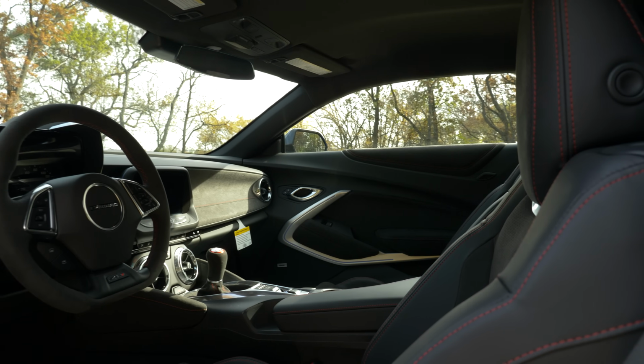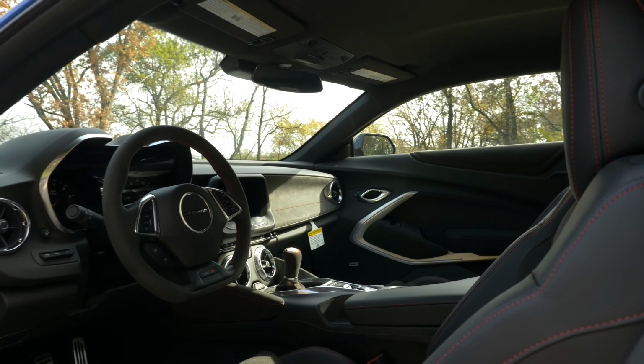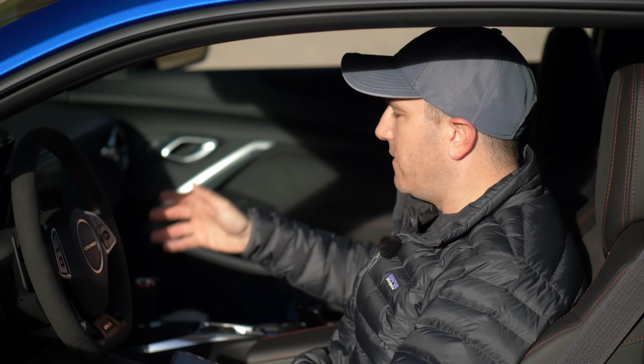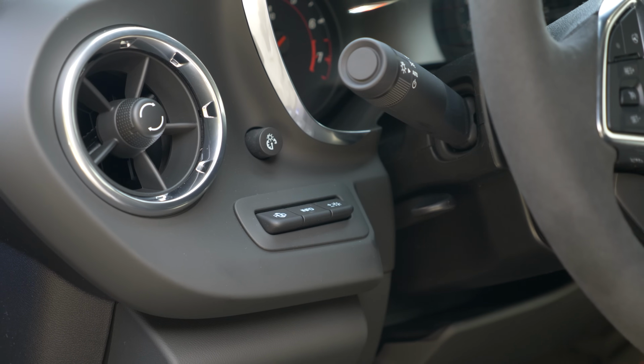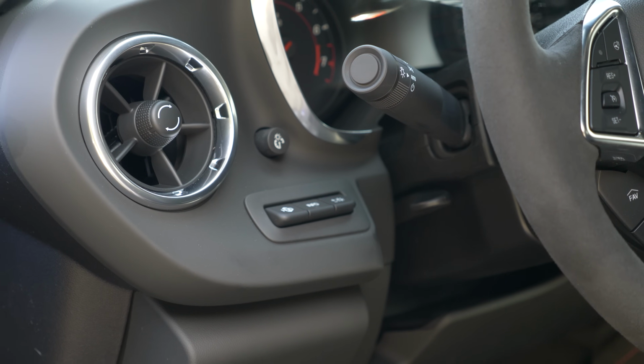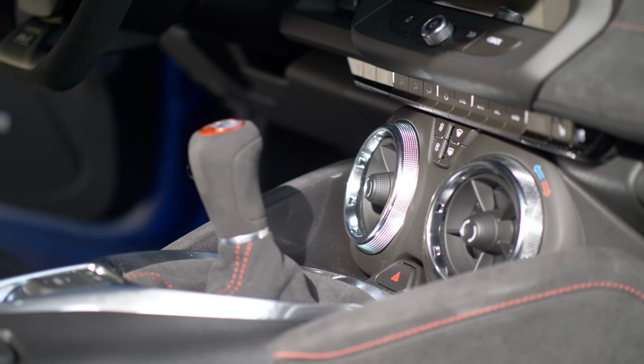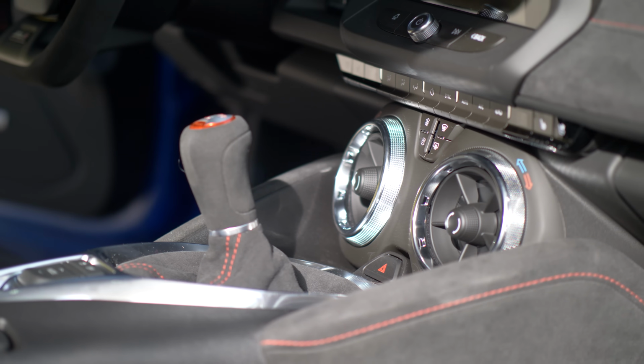One of the biggest things that caught me by surprise with this new generation Camaro is the interior ergonomics, the knobs, buttons, and switches. Now, if you go back even 8 years ago in a Chevy product, it looks like preschoolers design most of their buttons. Not anymore, not in the 6th generation Camaro. All these buttons and knobs are very modern.